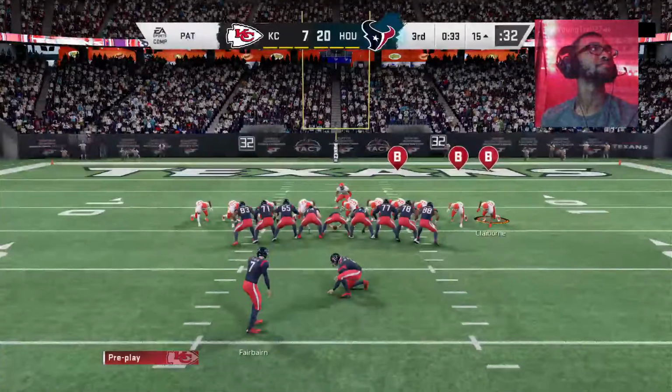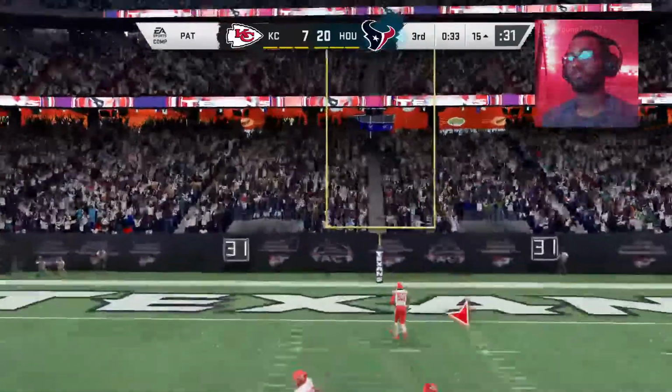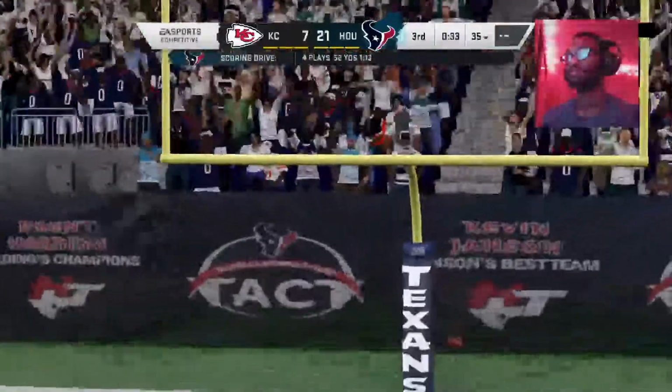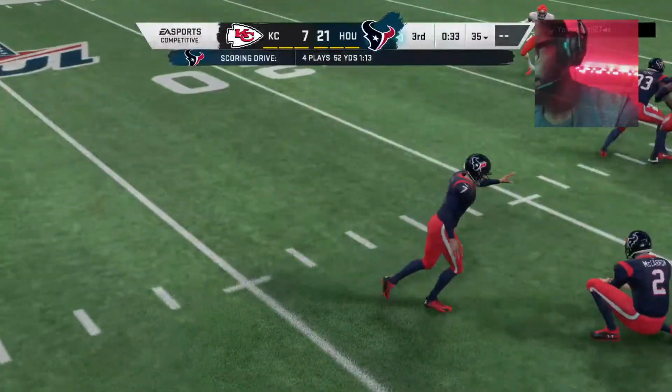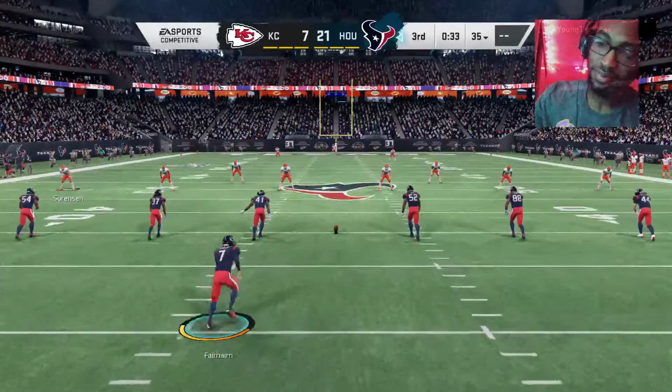Boy, it's nice to have that big, reliable target you can go to each and every time. A lot of people see that position as a fallback. Throw it to them when all else fails. Not at all. This guy can make plays, and that's exactly what he just did. Yeah, a great play here for a touchdown.